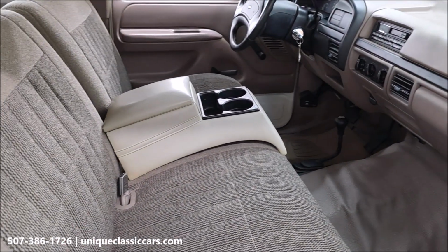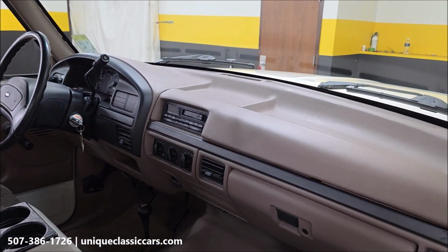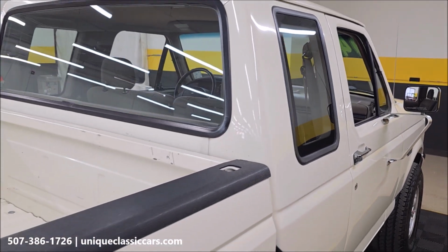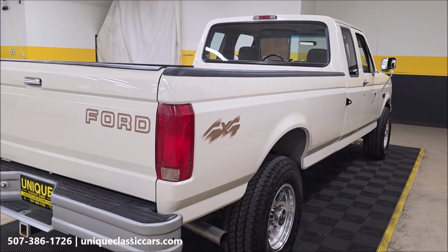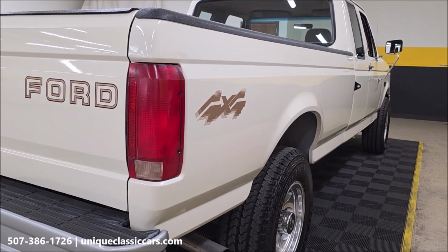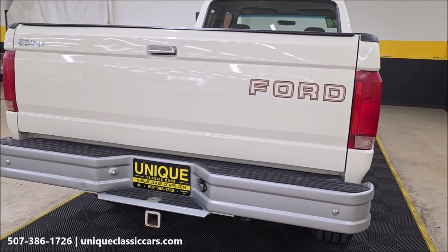That is a removable armrest and cup holder if you'd like to have a seating area there. Stock dash, AM/FM cassette player that is working. Wipers work, radio works. Like I said earlier, this truck's turnkey. Get in it and go. Dual tanks. You can see how nice and straight these panels are too. Of course, the receiver on the rear of it.